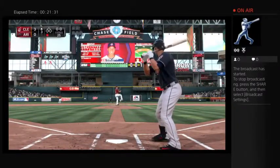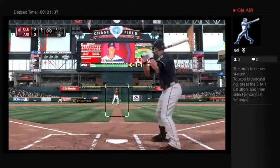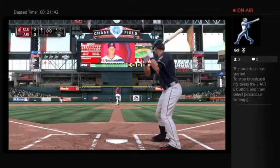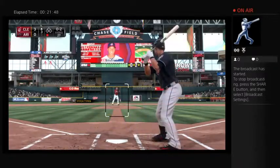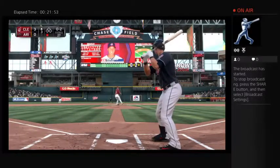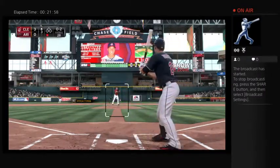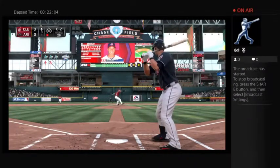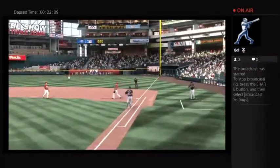Here's Michael Brantley. Fouled straight back. Here it comes. And this is fouled back and out of play. Now here's the pitch. Just lucky to make contact on that one as it's chopped foul. Another 0-2 coming. And this is on the ground for Aaron Hill at second. Throw gets him, 2 down.